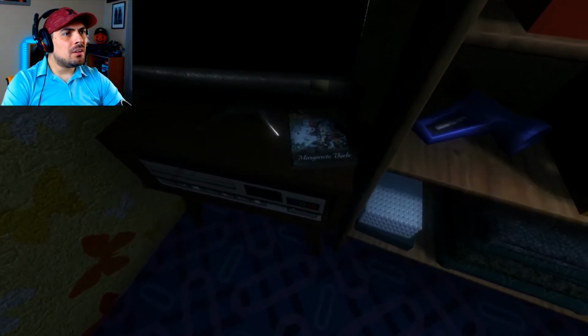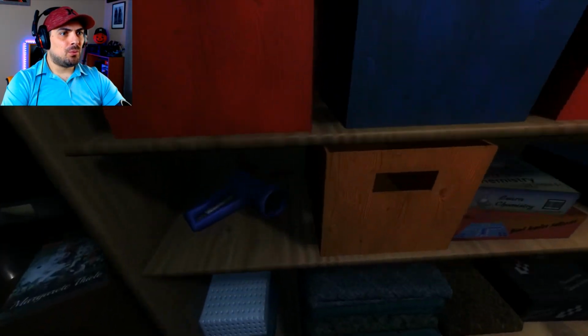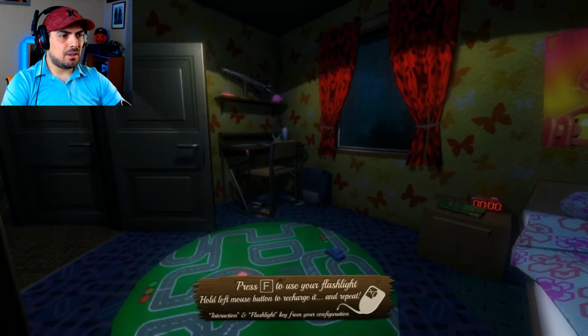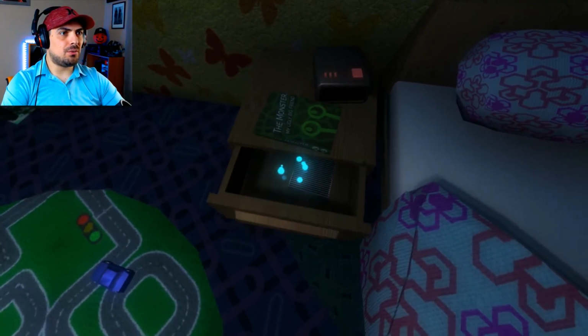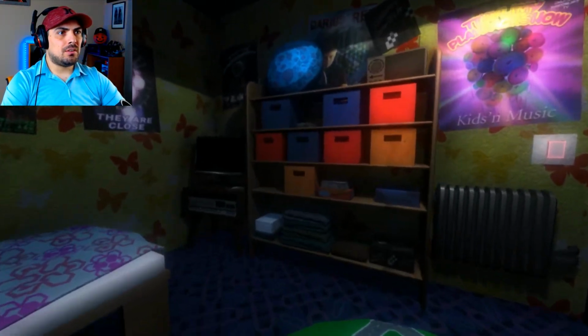What is this? Margaret Tittle cartoons. What is this? Oh, flashlight. Press F to use your flashlight. Hold left button to recharge it and repeat. Okay. So it looks like it's one of those flashlights that you need to recharge manually.